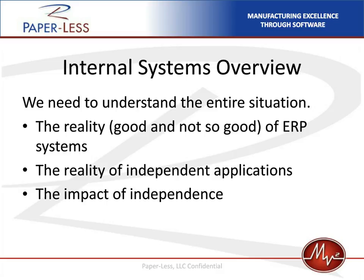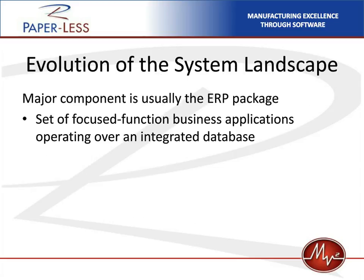And things tend to evolve over time within a business. The major component of the business system is generally the ERP package, and there are a number of different providers of ERP that you're probably familiar with. They range in scope from the sublime to the ridiculous. I recently worked with a company who paid a total of $4,000 for their ERP system. So there are some micro ERPs out there.